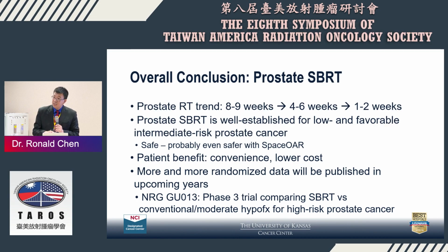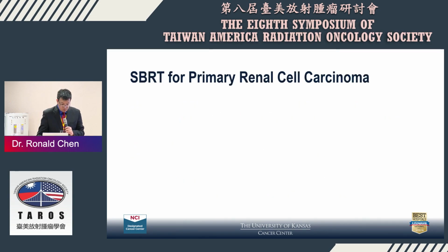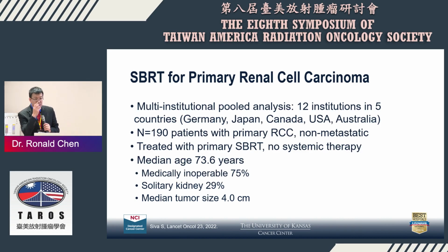Let's move on. I want to talk about kidney SBRT also. And I have about 10 minutes, which is great. In kidney, there is less data. And so I think this is a newer area and maybe not exactly as good as prostate. I think the best data for kidney SBRT is this paper that was published in Lancet Oncology last year. This is also a pooled analysis from multiple institutions, a pooled analysis of 12 institutions in 5 countries. And they were able to pool 190 patients with primary RCC, kidney cancer, treated with SBRT only, no systemic therapy.